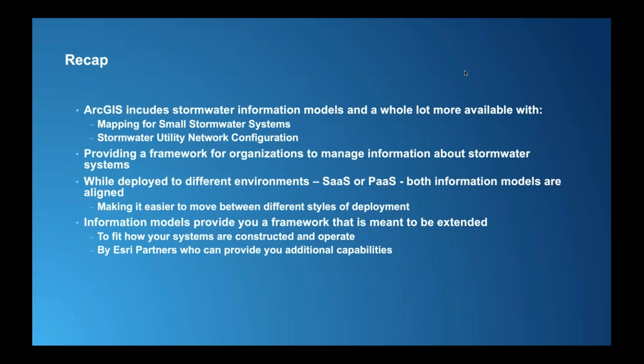And what those do is provide a framework for organizations to manage information about your stormwater systems. While they're deployed in different environments, right? So what you're seeing is that SaaS deployment, online, PaaS deployment, ArcGIS Enterprise. Both the information models, as I said, are aligned, which makes it easy to go between either environment. So we've consciously built the information models to give you that kind of movement, especially if you wanted to start out smaller and then move into using a utility network.